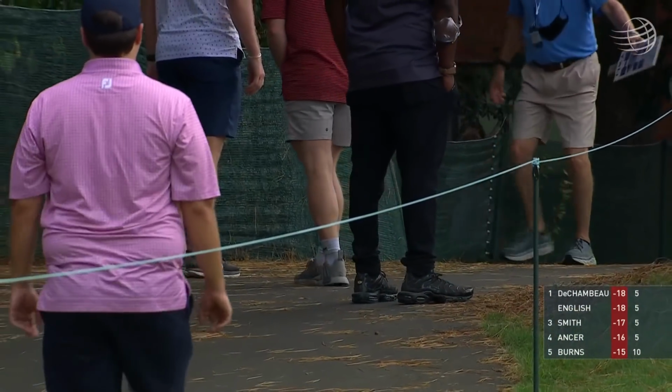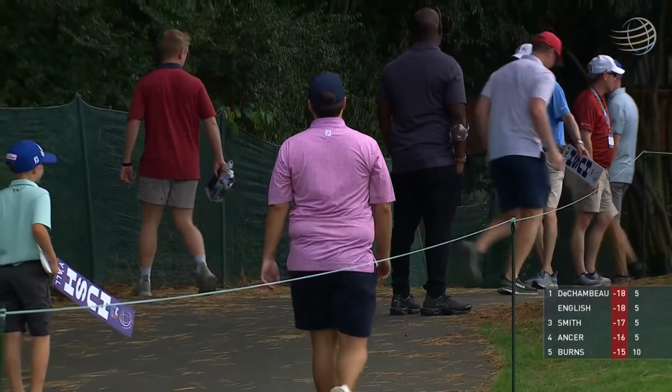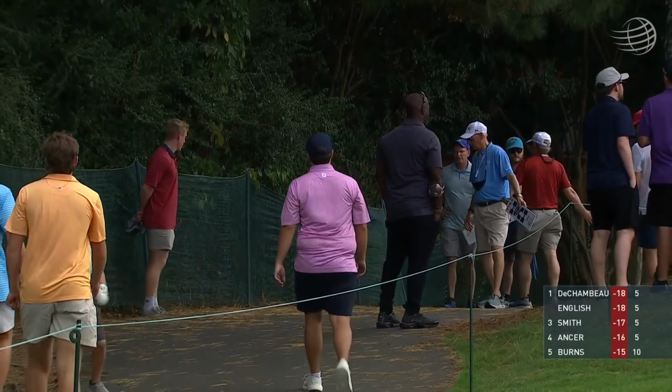So this generation takes a lot more risks. They look at the golf courses differently. Try and use their power to take bunkers and corners of doglegs out of play. And every now and again, they come unstuck.